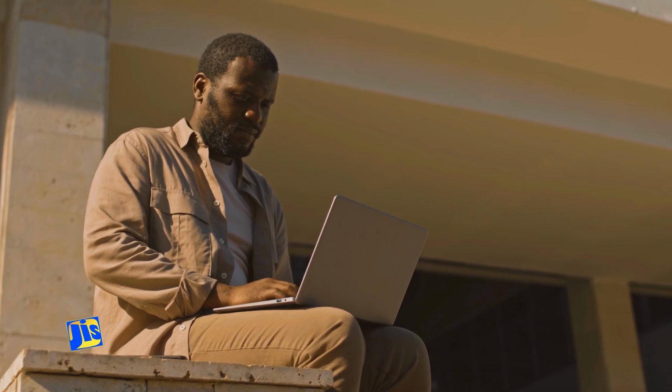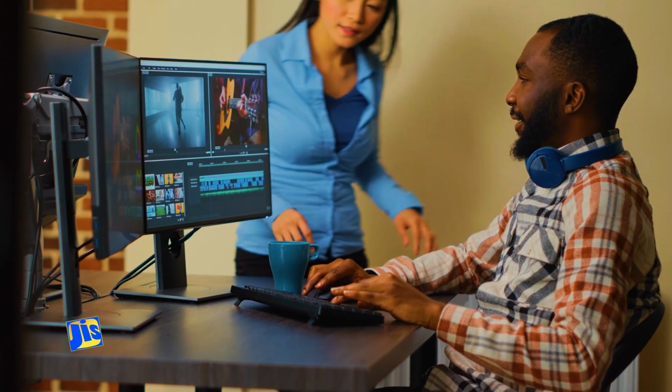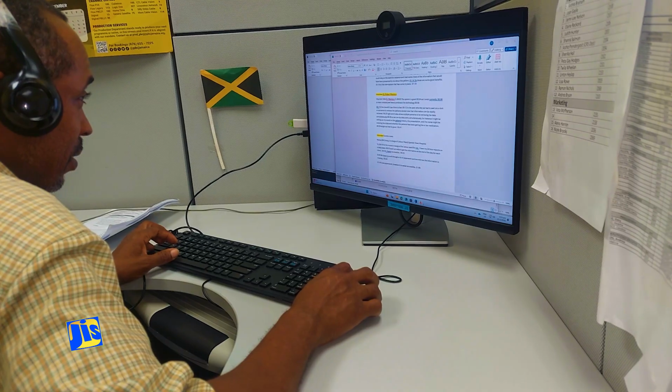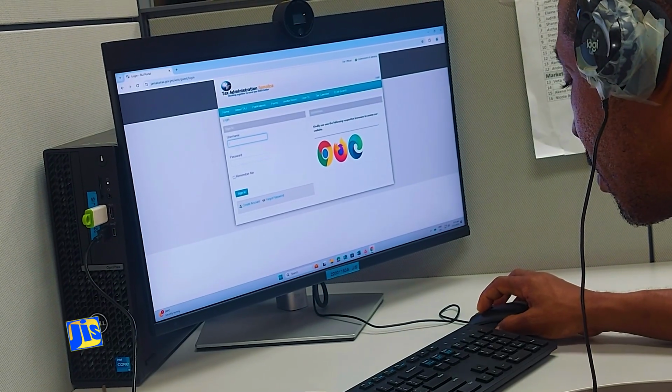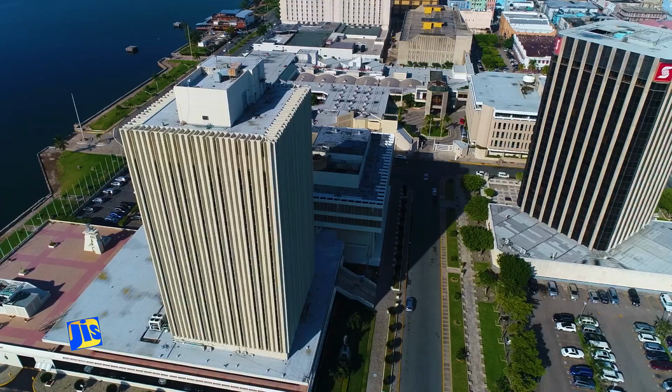Filing taxes might seem complicated, especially if you're living abroad. But as a Jamaican citizen or resident, it's essential to stay compliant no matter where you are in the world. Let's dive into what you need to know about filing taxes in Jamaica while living overseas.